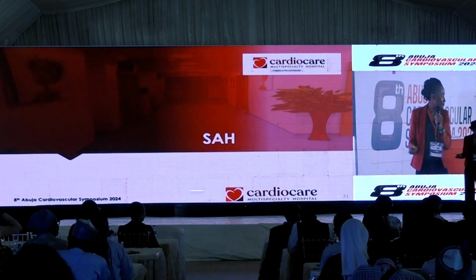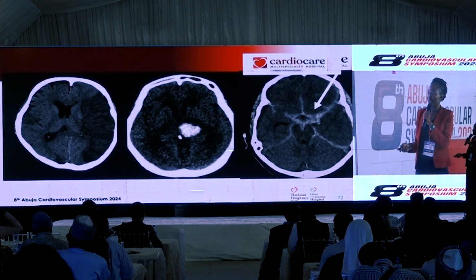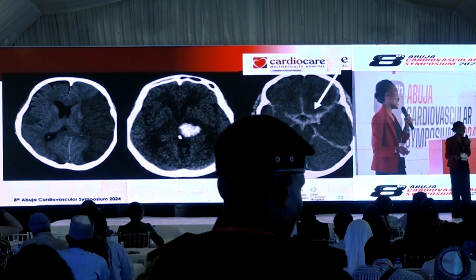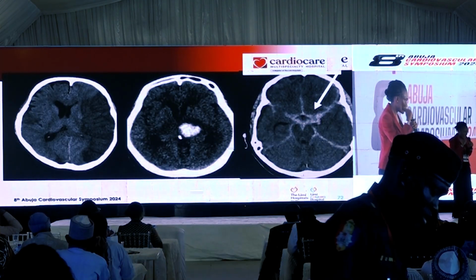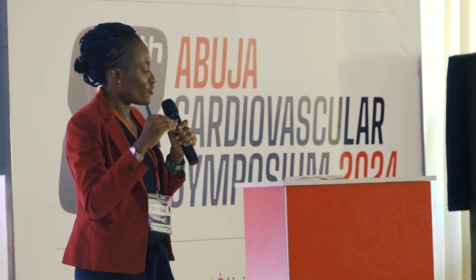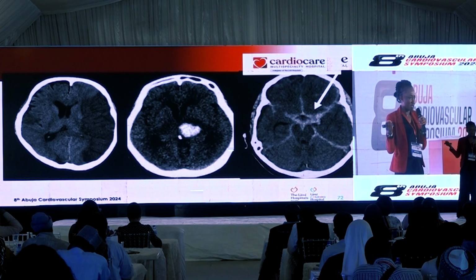So we cannot manage stroke without a brain CT? Yes, we can't. So what do we do for those that don't have access to brain CT? Well, we can just do watchful waiting, control the blood pressure, and address the risk factors. For example, if we don't have a CT scan and the blood pressure is already over 200, it doesn't even matter whether it's ischemic or hemorrhagic, you have to control the blood pressure. Do you understand?